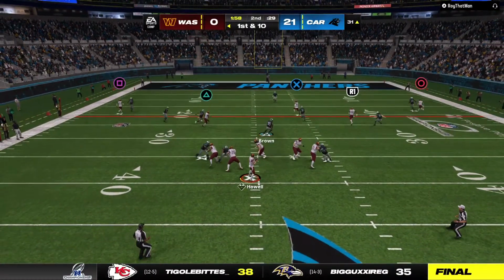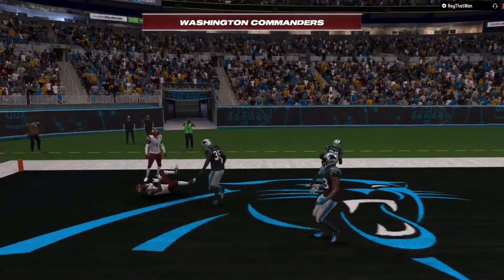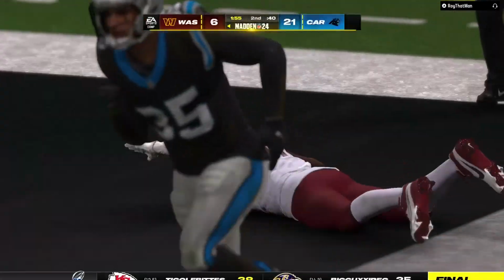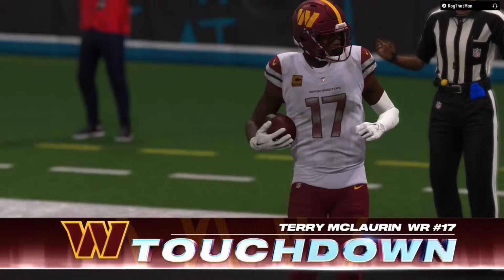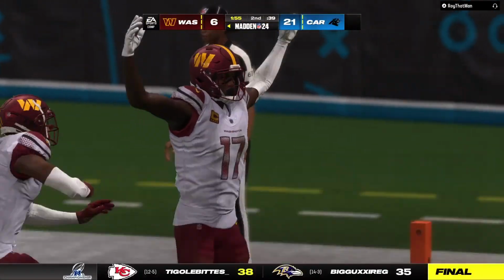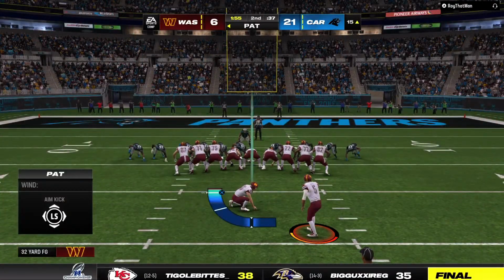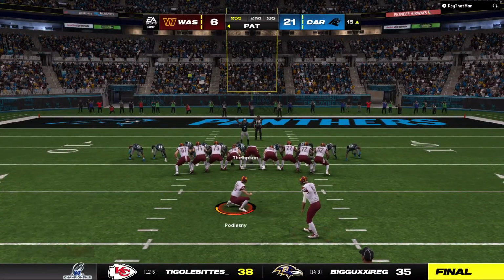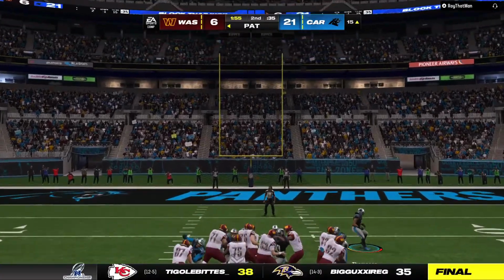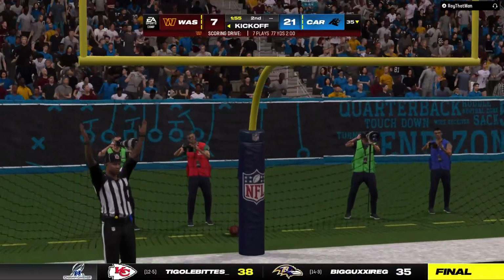Powell down to throw it. And this is taken in for a Washington touchdown. Terry McLaurin, 31 yards. And the Commanders are able to cut into that deficit. Out comes the kicking team here for the extra point. It's up, it's good, and that'll cut the lead to 21-7.